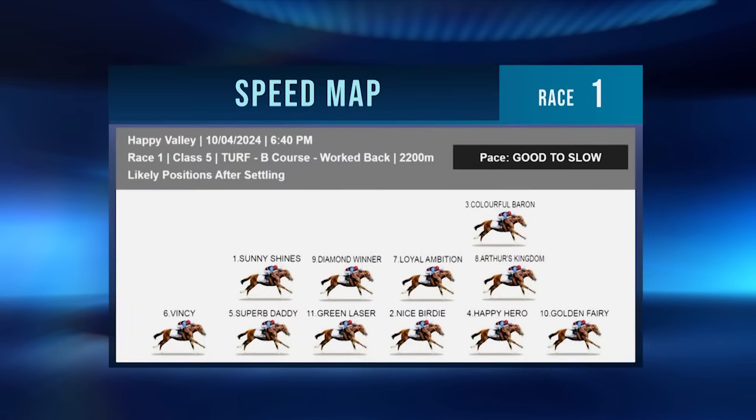The speed comes here, Paul, from Golden Fairy. Yeah, short run to that first bend, so I think Golden Fairy can get there and get to the front. Happy Hero over this 2,200 metres, he always sits a little bit handier, and he's drawn 2. Arthur's Kingdom likewise, he's drawn nicely in barrier number 3, so he won't be too far away. Could be a little bit tricky for Colourful Baron. He's drawn 11. Blinkers will come off him. He'll be trying to get outside Golden Fairy, I would suspect.